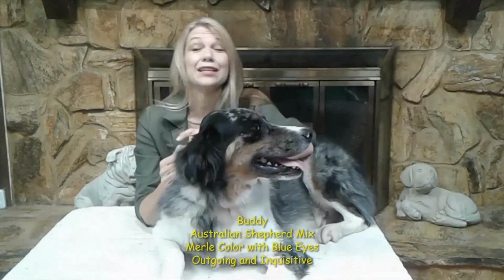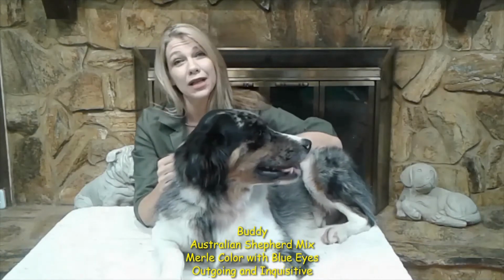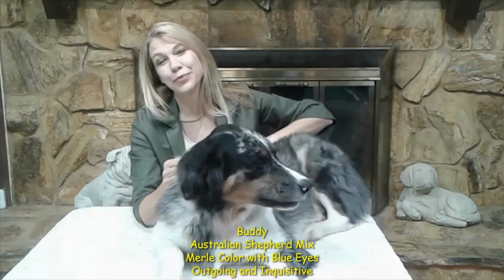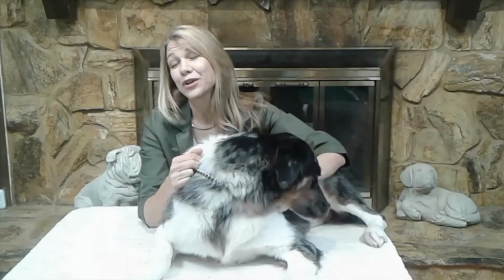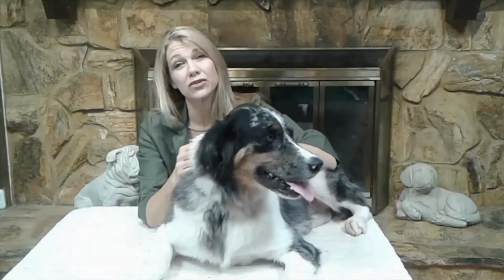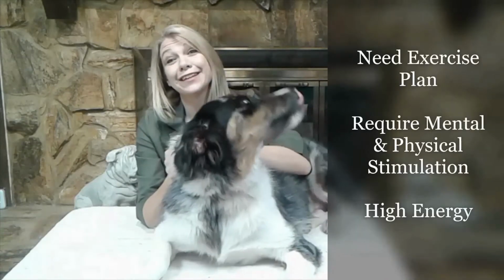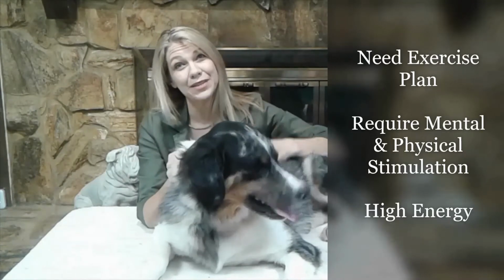Buddy is an Australian Shepherd mix, probably with some Catahoula or something else that carries this blue-eyed Merle gene. Catahoulas are a Louisiana-based working breed dog. Buddy has a lot of herding and working breed tendencies, requires lots and lots of exercise. Our herding and working breeds are almost all very, very energetic, and they have a lot of mental intelligence, and they need to be worn out both physically and mentally to be a happy dog for you.